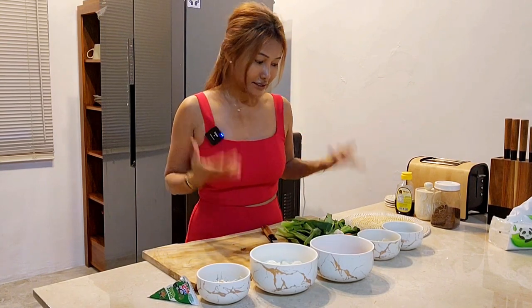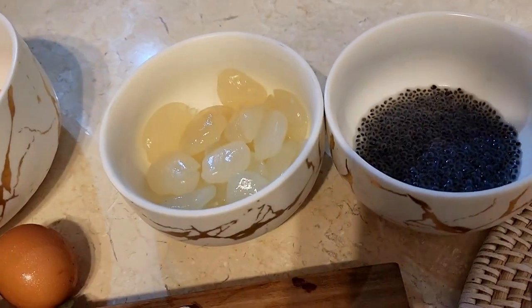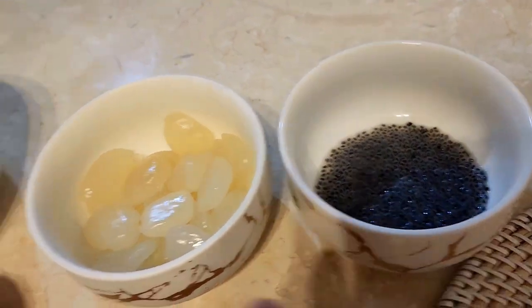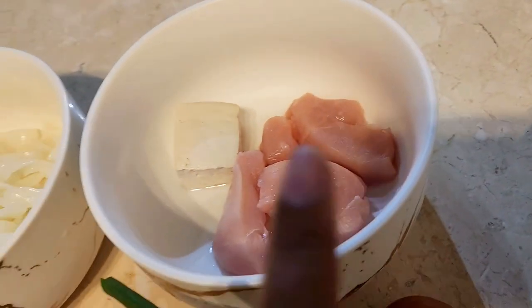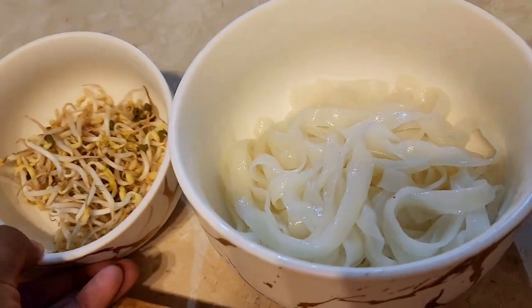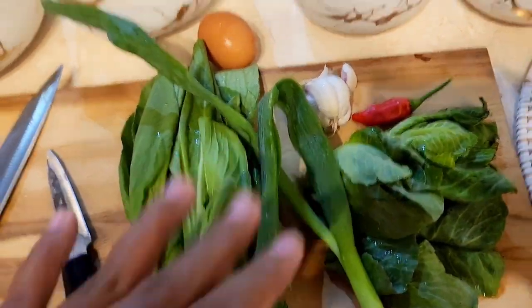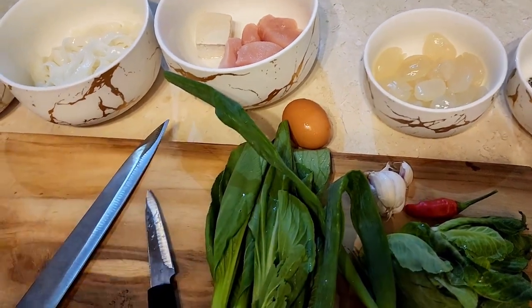I'm actually already starting the cooking for the dessert. Let me show you all the ingredients. I will start from here. This is something like chia, and this is sugar, palm fruit, and chicken, tofu, flat rice noodles, fruit bean, egg, and the vegetables that I will put on my stir-fried rice noodles.